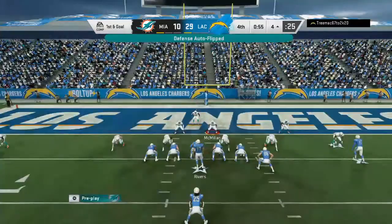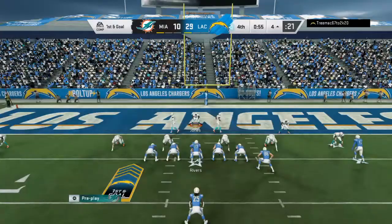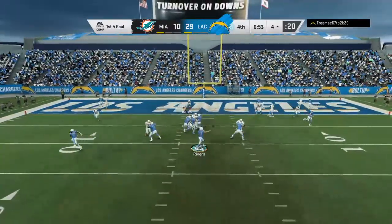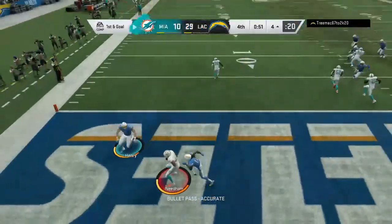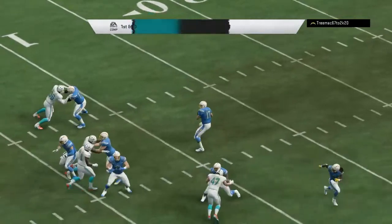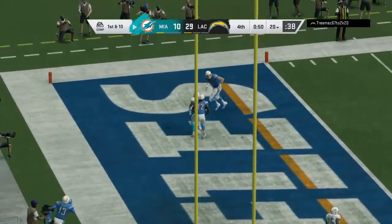Well, they probably don't need to run a play here, but you wonder if they're going to be able to resist on 1st and goal. Throwing here, Rivers. And this is going to be intercepted. Snags it for the pick. And a big turnover there as his guys will get the football back.